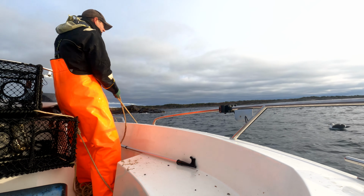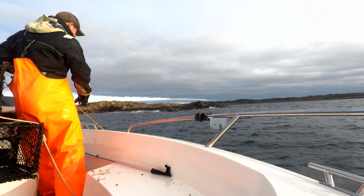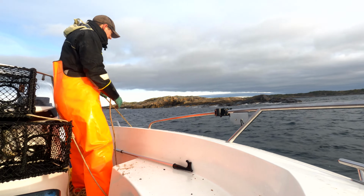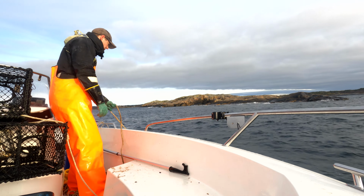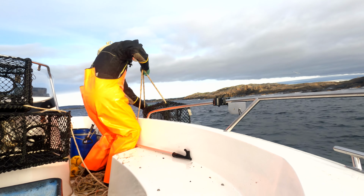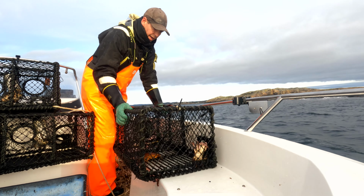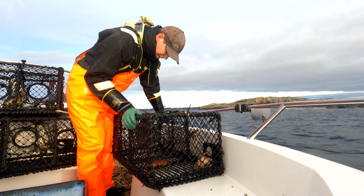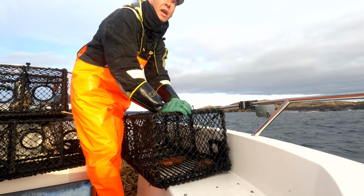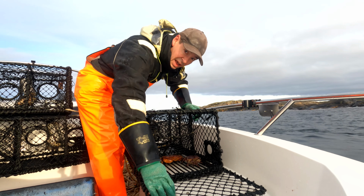Okay, pot number five is set at 12 meters. So it should be here any moment. Yep. Nah. Okay. This spot here is done for. Crossing my fingers for the last four pots. See you there.